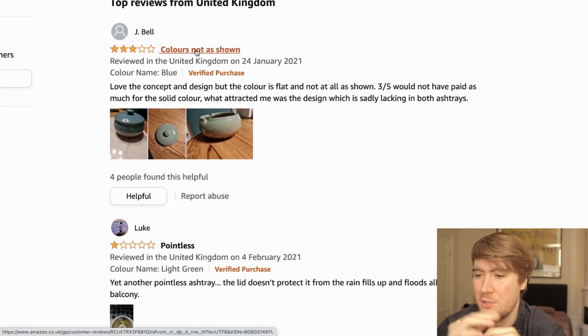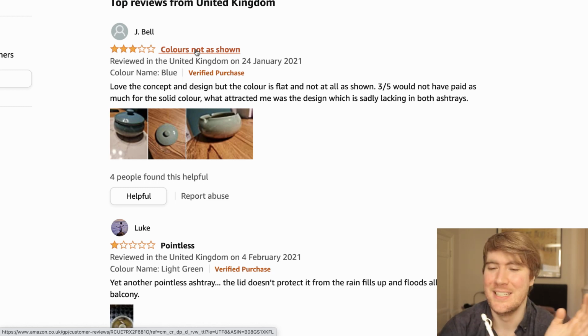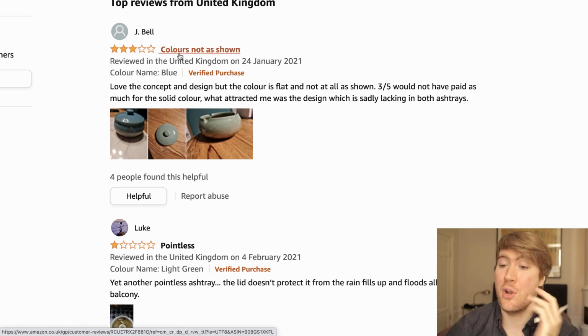Okay. So this is an expectation versus reality challenge. This is like when you buy something from wish.com. You see the photos and then it arrives, right? And that's what these customers have encountered here. The colours are different to what's shown.